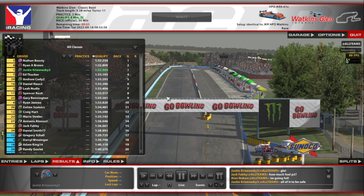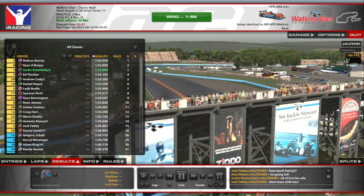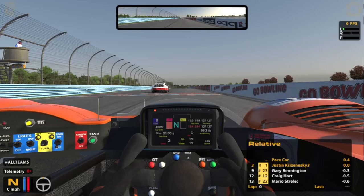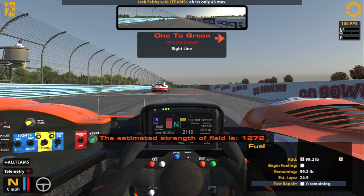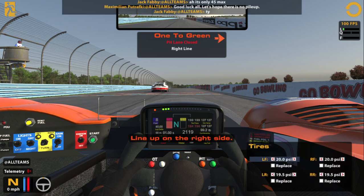All right, looks like we're going to be starting from P3 then. We'll follow Nathan, hopefully. All right, I'm not messing with that guy, but we'll see. 1 gallon. All right, I assume this is a rolling start. Yeah, it is. Okay, sweet. Again, won't need tires, won't need fuel. All right, should be fun.